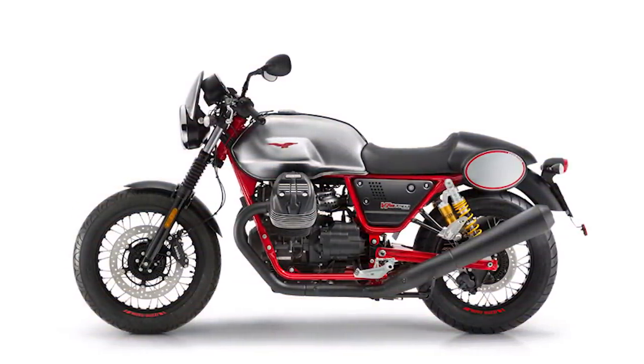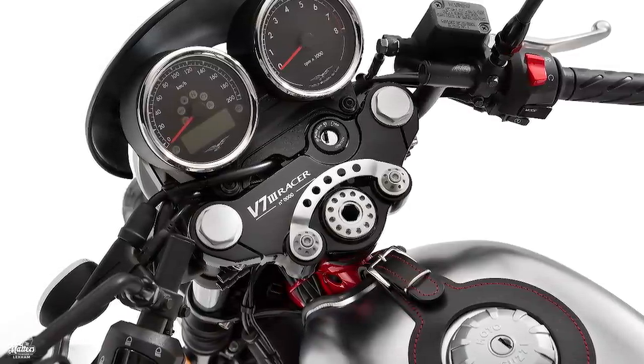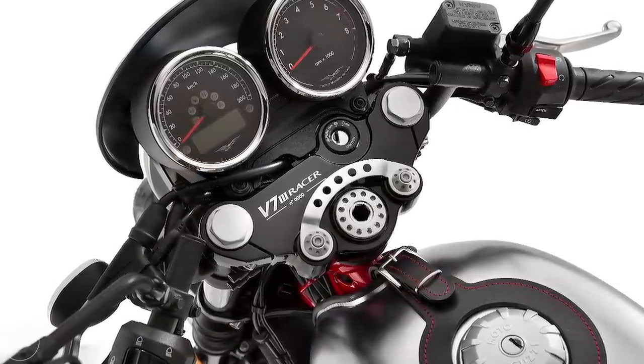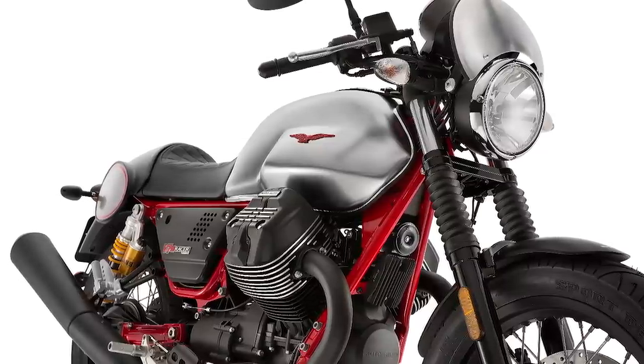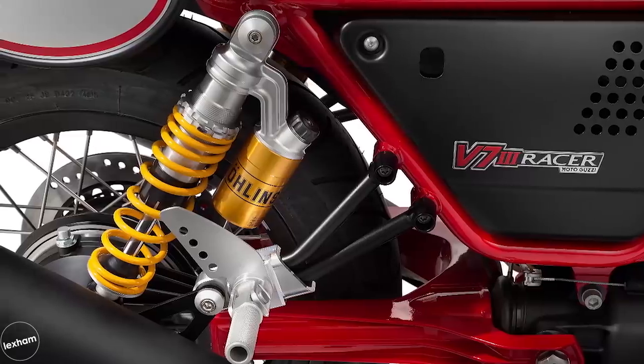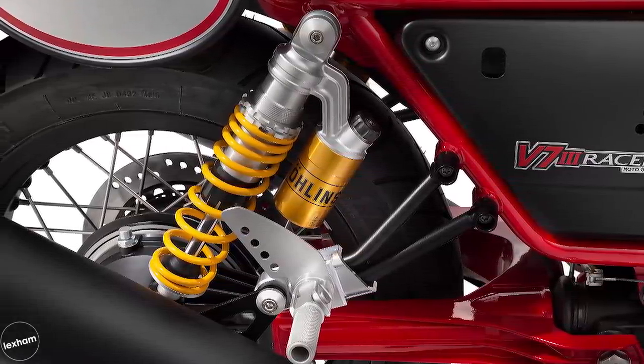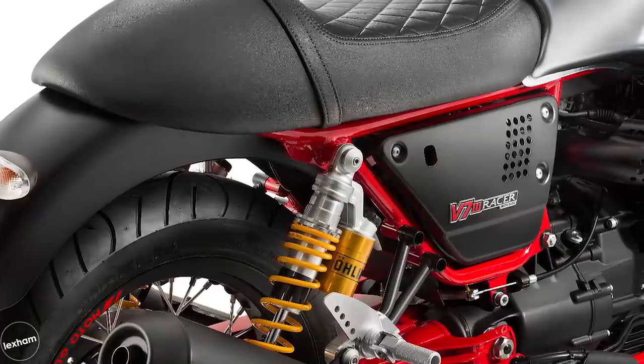Because it was produced as a special edition, attention to detail was paramount, and the V7 Free Racer was given the highest spec features Moto Guzzi could fit in. Fully adjustable suspension with Ohlins rear shocks, switchable traction control, a satin finished chromium fuel tank with Rosso Corsa painted frame, and swingarm. It really does look the part.